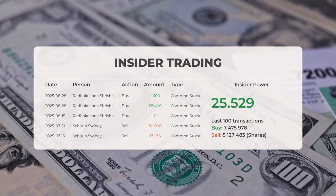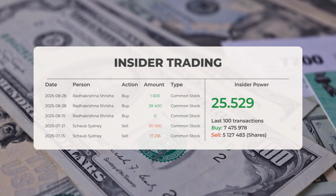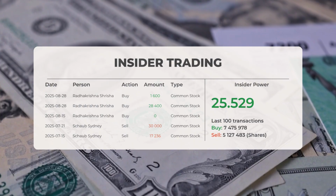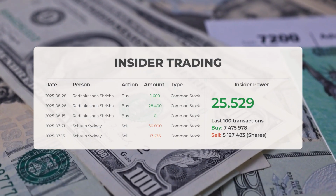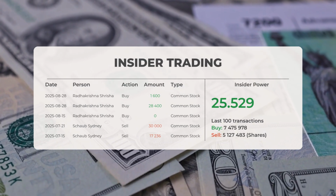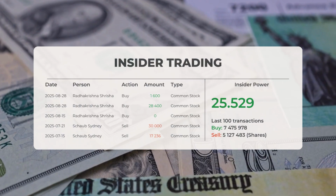Analyzing the 100 most recent insider trades, we find the insider power to be positive, with a ratio of approximately 25.529. In total, insiders purchased 7,475,978 shares and sold 5,127,483 shares in the last 100 trades.